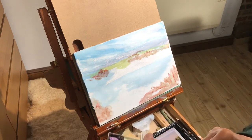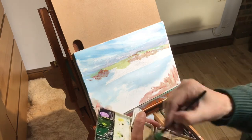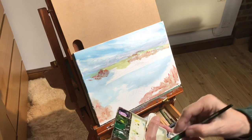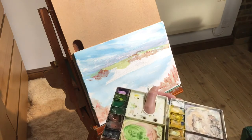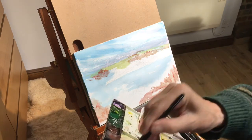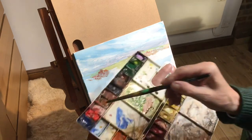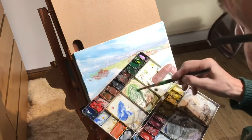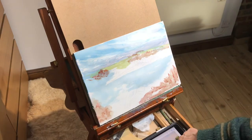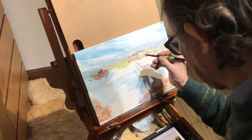Now Viridian's a bit on the bright side. So we'll tone that down a bit with a little bit of Hookers. Again, you shouldn't use Hookers on its own. You can mix it with other colours to give you all sorts of greens. You can make absolutely numerous greens out of it. But I'm putting a little bit of ultramarine now, with that blue, with that mixture of greens. Because I wanted a darkish green to put along the distant hillside, but we don't want them too dark.